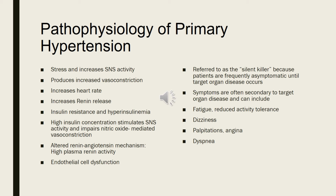So this is just an overview of what I've already talked about. Fatigue, reduced activity, you are going to see that. They're just going to be really tired. They may be dizzy because their blood pressure is too high. They may have a headache, palpitations, dyspnea. Their heart is working so hard to try to get through some of the constrictions due to either blockage or vasoconstriction. So they may have dyspnea. They may have some problems with that.